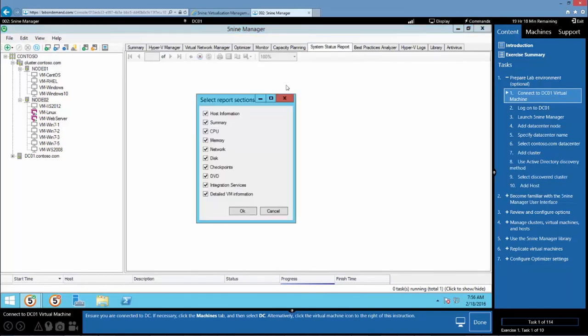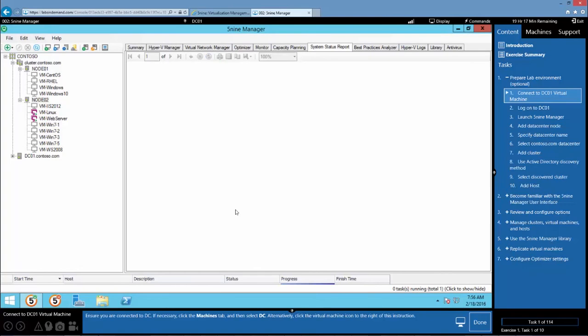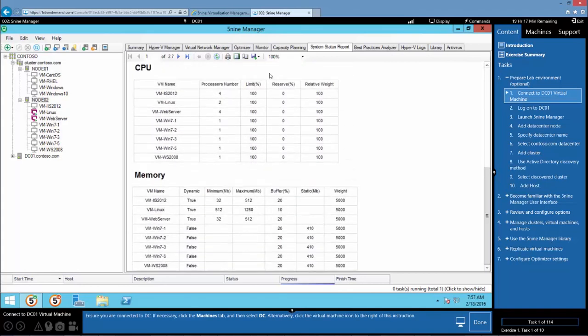From here, we'll quickly generate a system status report. What's essentially happening here is that we're running a query against all of the virtual machines on this particular node, and it's going to give us an inventory of how everything is set up. With this information, I have the ability to export it or save it to different types of formats, so that I can copy it to, say, a SharePoint site, or send the information to some type of compliance or data server. Here we get information about the virtual machines and their settings for memory.